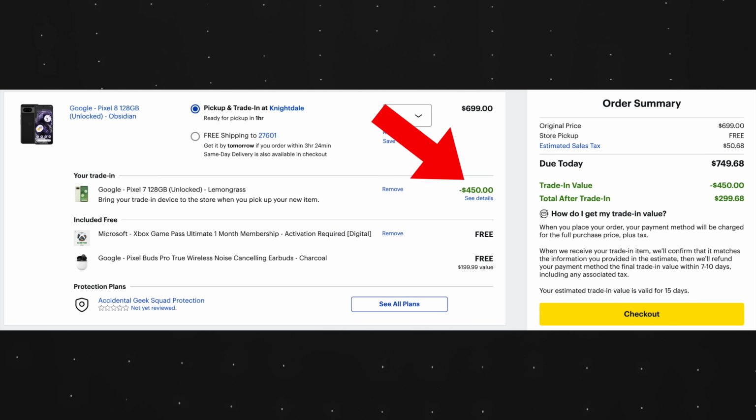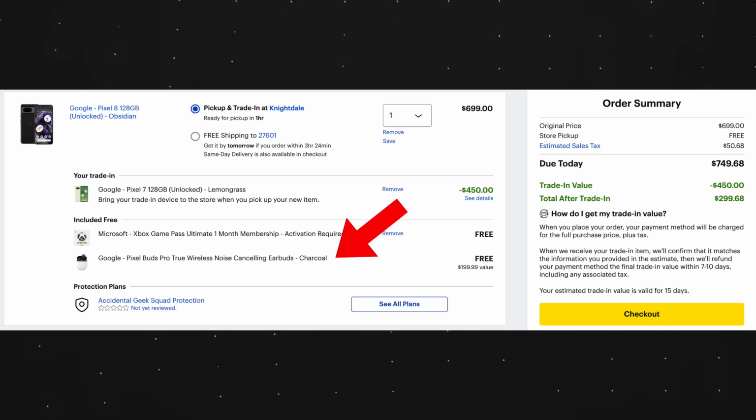So you have the Pixel 7 and you're wondering if you should upgrade to the new Pixel 8 and how much it'll cost you. Well, right now you're in luck because through Best Buy, if you trade in the Pixel 7 for the Pixel 8, they're going to give you $450 for that trade-in, and you're also getting a free pair of Pixel Buds Pro. So this whole entire upgrade is going to cost you like $300.